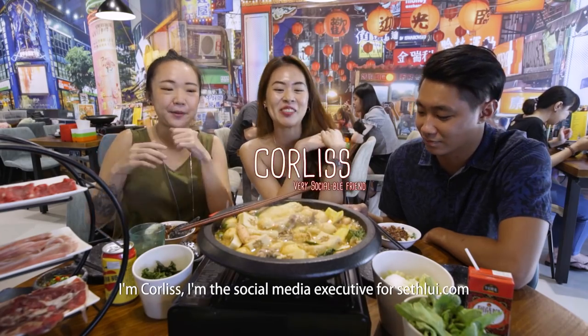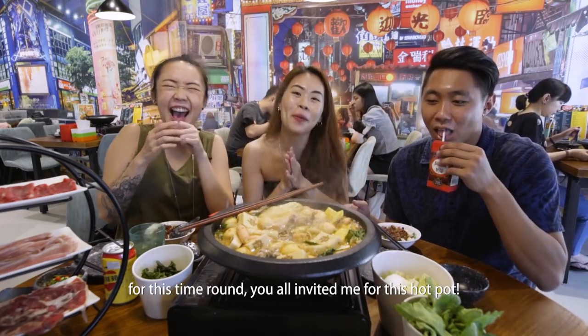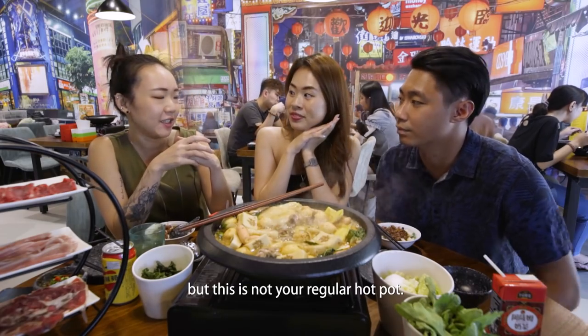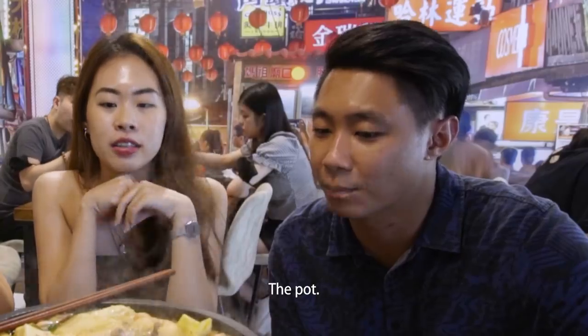I'm Colleen, a social media executive for SETHLUI.com. Oh my god, I'm very excited this time around. They invited me for this hot pot. Today we are here eating hot pot, but this is not your regular hot pot. Based on what you observe, what's the difference between this and a normal hot pot? The pot itself, yeah.